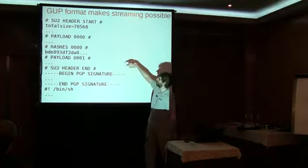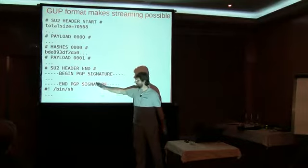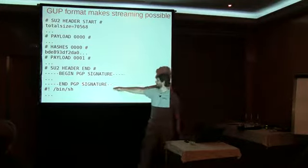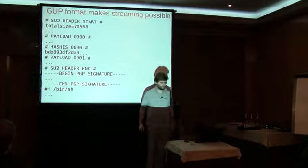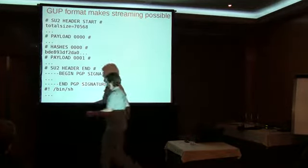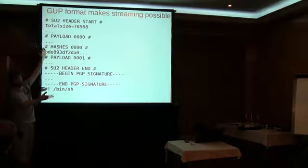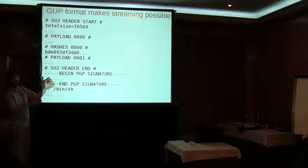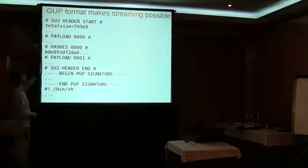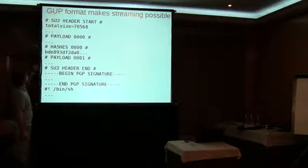It has a header section in the beginning, and then a payload section here. There's not much to see there. In the headers, it will have metadata like how large the upgrade will be, so that you know beforehand whether you have space in your flash to store it. It will then have a description of all the payloads, the pieces that you want to upgrade.